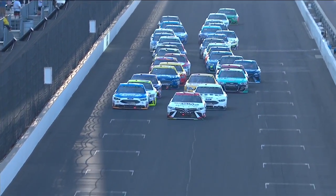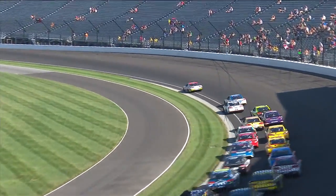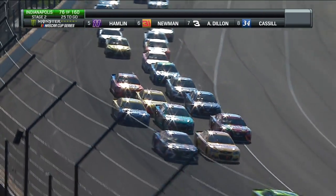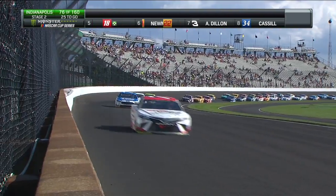Erik Jones on the inside. Ryan Blaney was on the outside. Here comes Brad Keselowski in the 2. Three wide behind him. Kyle Busch inside the white line.